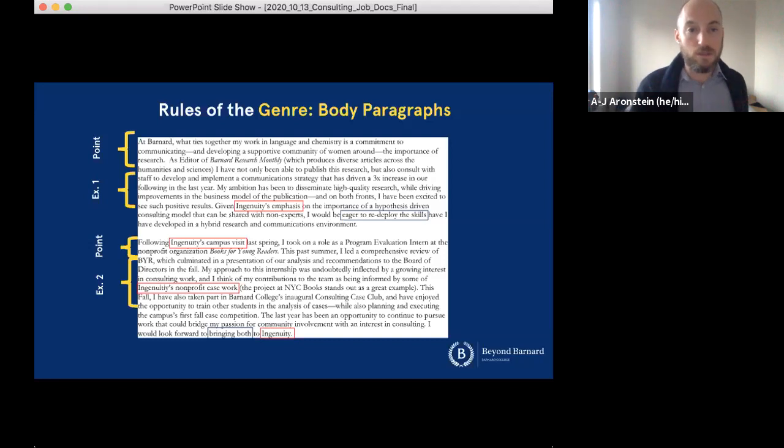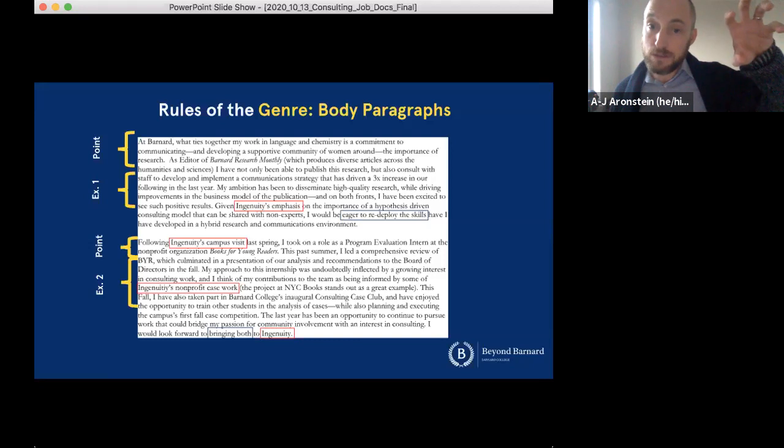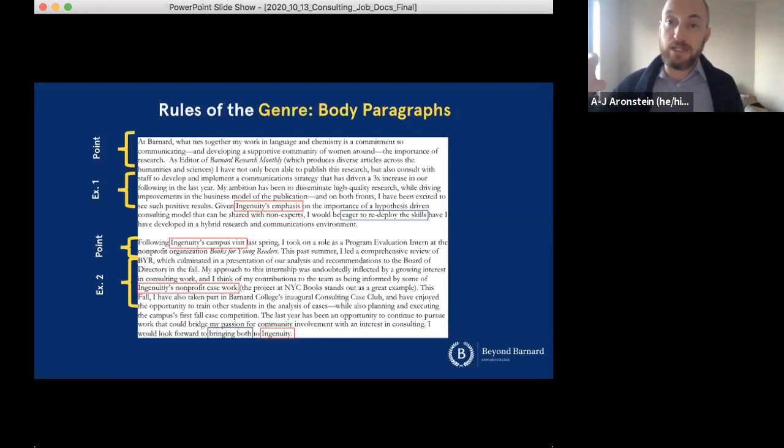And then finally, in these red and green boxes here, I'm mobilizing Destiny's Child rule. I'm saying their name. Given Ingenuity's emphasis on the importance of a hypothesis-driven consulting model that can be shared with non-experts, I would be eager to redeploy the skills that I have developed in a hybrid research and communications environment. So I know something about Ingenuity's culture, and given what I know, I would be excited to contribute this. Your final sentence there is an opportunity to say, okay, I've done my homework. I know what hypothesis-driven consulting approaches are. And given that I know what that is, and I know that I have the experience, here's how I would redeploy the skills that I've got.